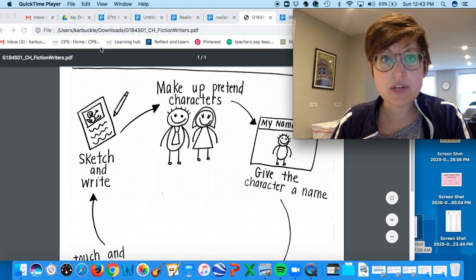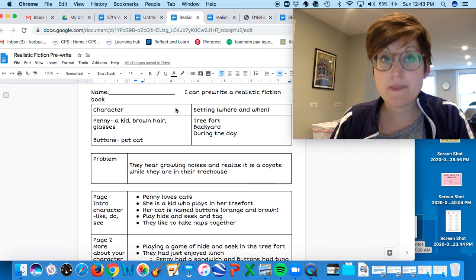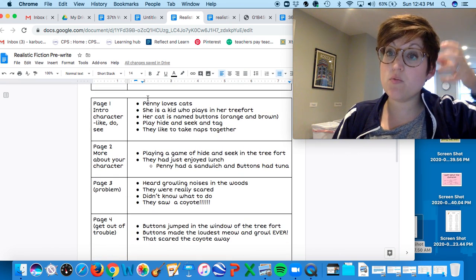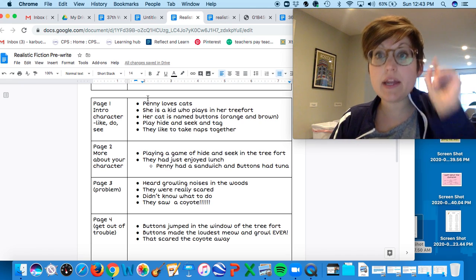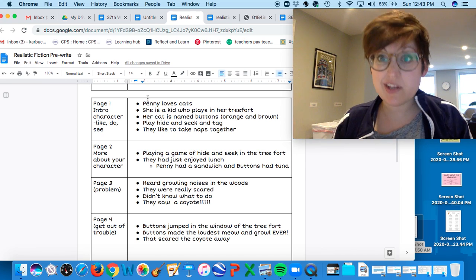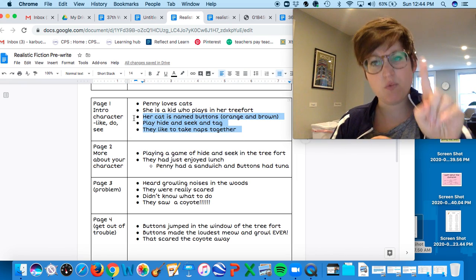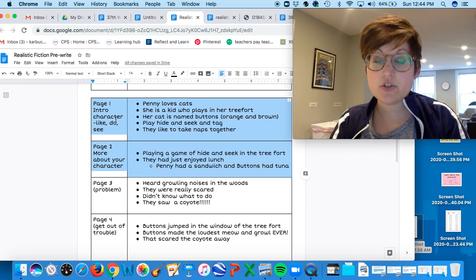So as a reminder, yesterday we came up with a pre-write for our story. You were able to come up with characters, the setting, the problem, and then start to make an outline, a pre-write of what's going to go on each page. Well, today your job is you are only going to be writing page 1 of your book today, because I want us to make sure that we are solid with the introduction of our story. So I'm really going to be focusing on page 1. Oh, I take it back. You can do page 2 today, 1 and 2. So we're going to be focusing on page 1 and 2 today.